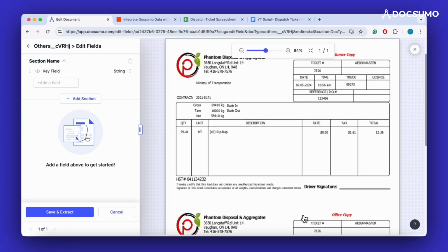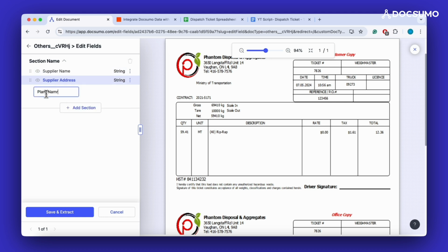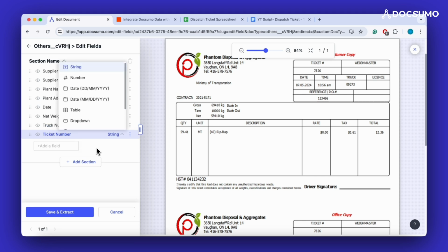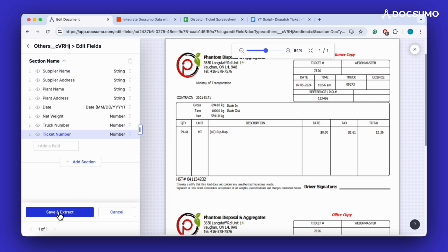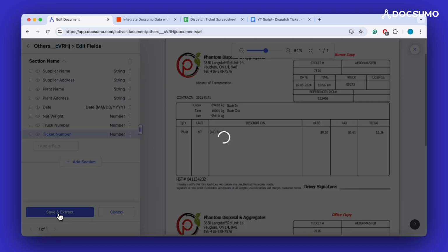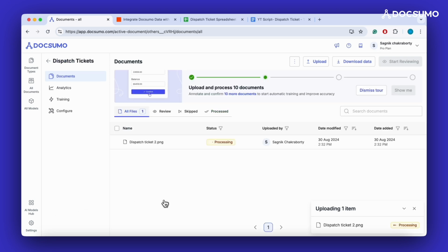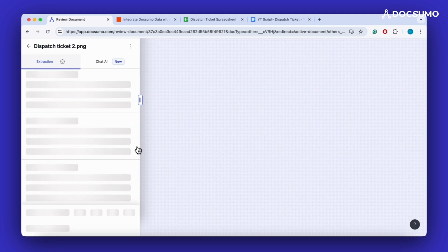To set up the dispatch ticket API, you will need to set up the fields that you want to track on these tickets. So, for example, the key values that I want to analyze are supplier details, plant details, date of pickup, net weight, truck number, and ticket number. Once I add them, I just have to select Save and Extract. The AI-powered OCR engine will now process the selected data fields from your sample set in just a few seconds so that you can validate the data captured.